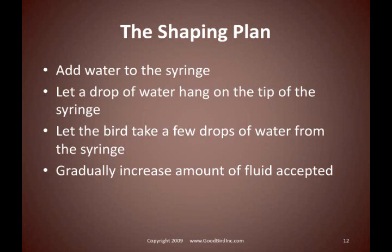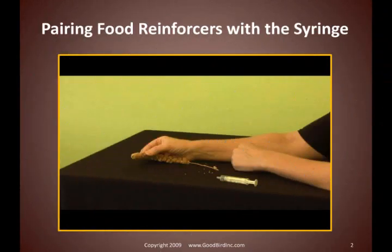Once he's doing that really well, we're going to let a little drop of water hang on the tip, and we'll let that bird taste those little drops of water from the syringe. And then once he's comfortable with that, then we might actually depress the plunger and start increasing the amount of fluid that's coming out of that syringe. So let's go back and look at some of these steps with some real-life examples.